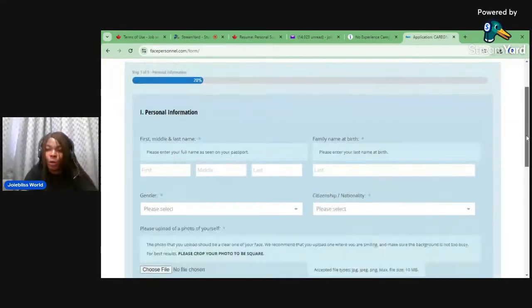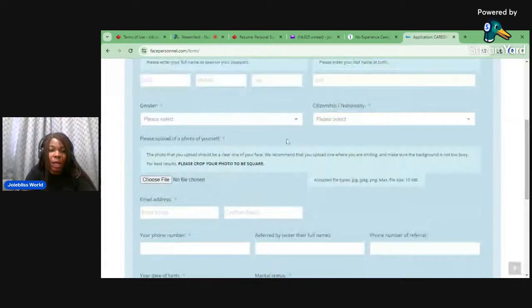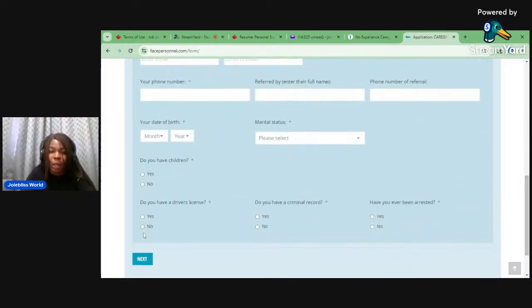You're going to put all your information here, put your gender, put everything. The CV you created from Canada Job Bank that you have downloaded, you select it here. Then you put your email address. If somebody referred you here, you write the person's full name. So that's it. Then it asks: do you have children? Yes or no. Do you have a driver's license? Yes or no. Do you have a criminal record? No. Have you been arrested? No. So you just click next and it will tell you what to do.